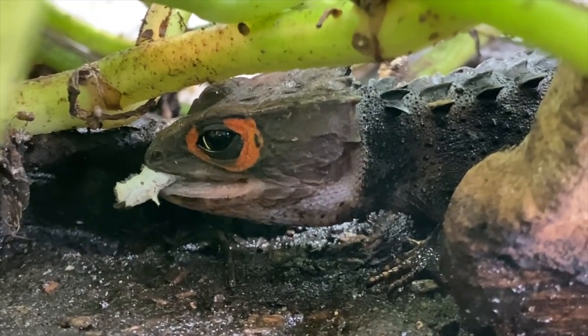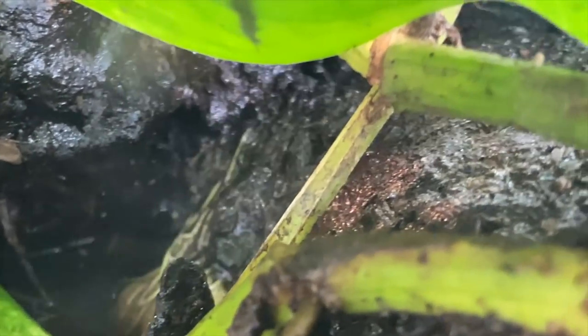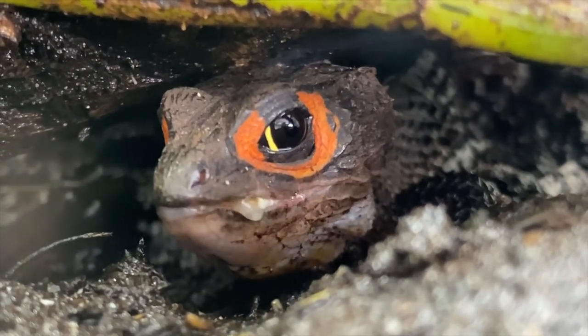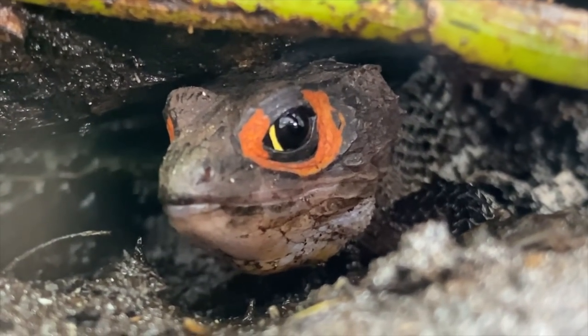Not sure where Sunny is at right now, but one of the babies. Okay, was right there. That's one of the juvenile youngsters. There's Sappy, and the youngest baby was right below her. Ah, you can finish your silkworm in peace now. Sorry, little baby. I really startled that one, didn't I?